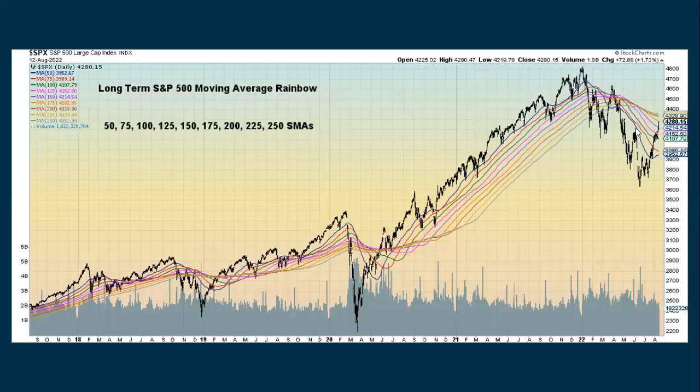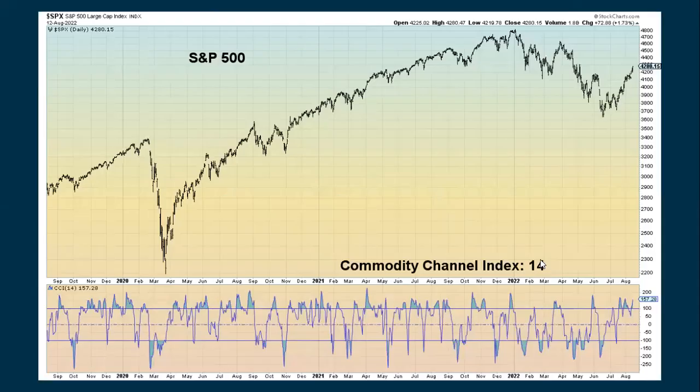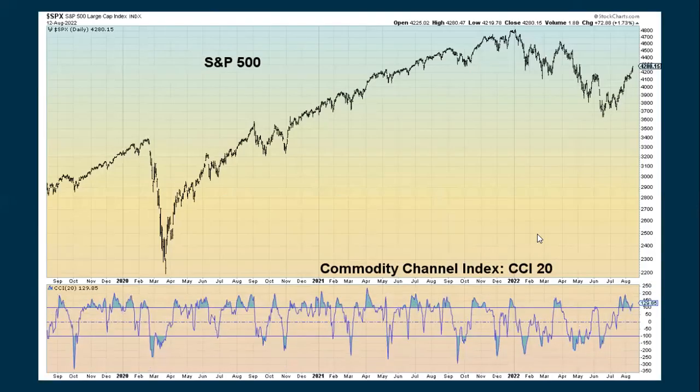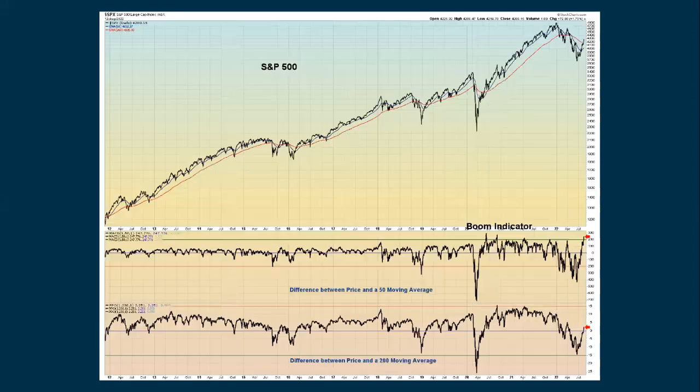Here are our longer term moving averages where we're coming up to the underside of the 200 right now. Can we get above these and then stay above these moving averages? And I think I have the same chart later. The Money Flow Index is also looking positive and not extreme, but the CCI 14 and the CCI 20 are extreme right now. RSI is starting to look extreme with both the 14 and the 9 period. Now they could go higher, but we just want to be aware of these things.